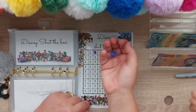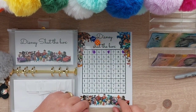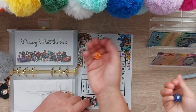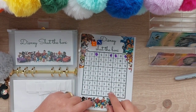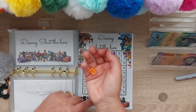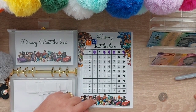We'll keep going until we can hopefully shut the box. 3 and 4. 3, 4, 5, 6, 7. 7? So there's a 7 right there. We're doing well. You roll. Ready? Shake it. 3, 4, 5. Number 5 right there. Okay. We need to get that 8. And we're going to be rounding up to the closest dollar, because I'm not playing with coins on this one.